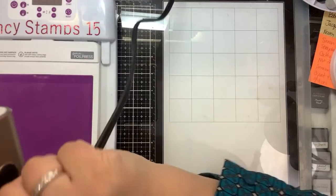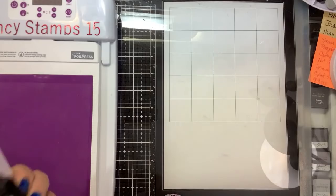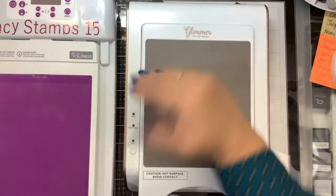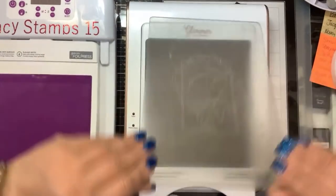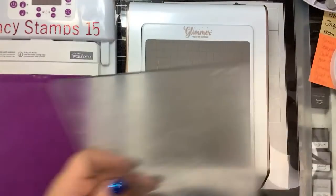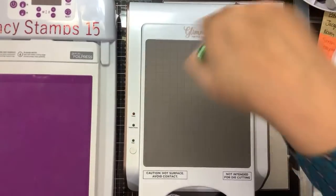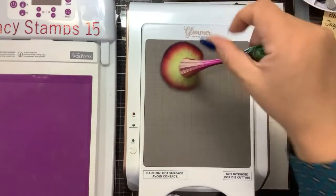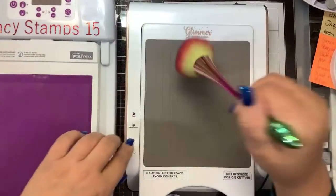The Couture Creations Go Press and Foil machine is almost identical to the Spellbinders Glimmer machine. The difference is it has a clear, hinged plate on the top. You turned it on, set a timer for 30 seconds, put your die on, ran it through your machine a few times, cranked it up, and then it would foil for you. But it was really hit or miss with the Go Press and Foil machine.